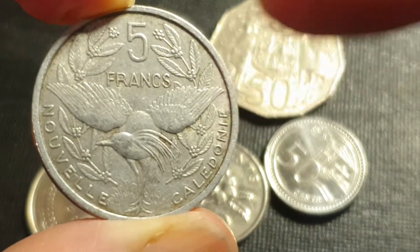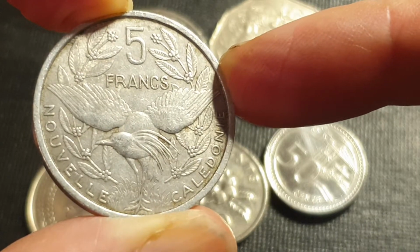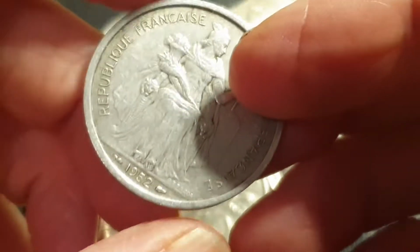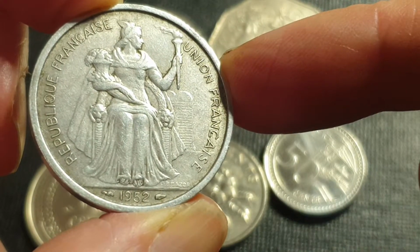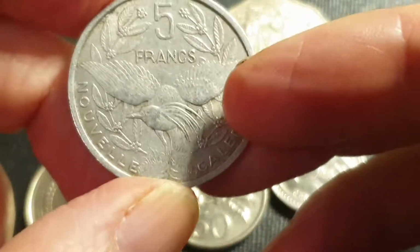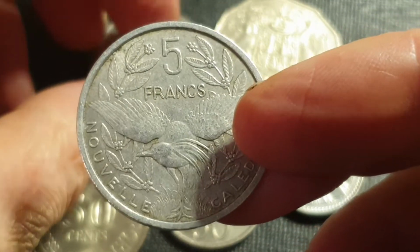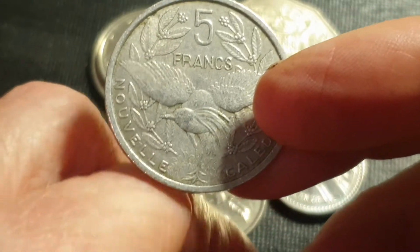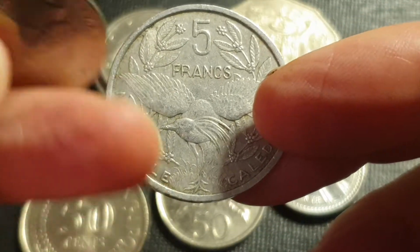So the French Pacific in September are going to reduce the coinage because it's too large for its value. So this is a 5 franc, issued in 1952, and it has a value of close to 5 cents. It's about 80 francs equals $1 Australian. So as you can see the size.